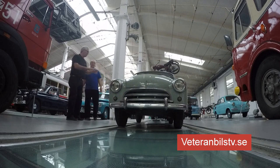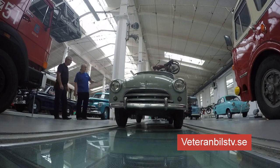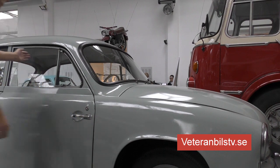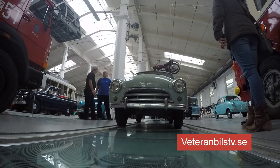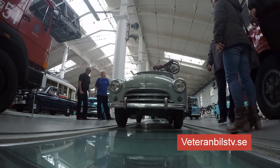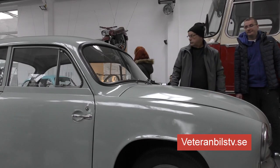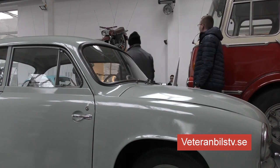So where was this one produced? The Syrena was produced at the beginning in Warsaw. So in the Warsaw area? Yeah. Also this car came in many models. This is the model 101. So you open it like this? It's a suicide door. Or girl catcher, as we say it in Sweden. Chicken catcher. And after it came models 102, 104, 105.